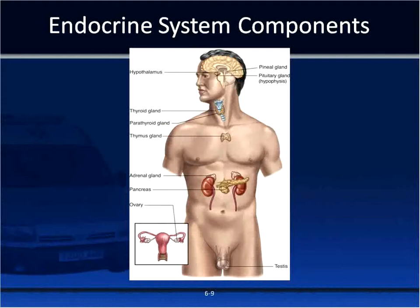and stimulating appetite. The pineal gland is located near the center of the brain. It's responsible for producing melatonin, which plays a role in regulating daily rhythms such as sleep. Levels of melatonin increase at night and are low or undetectable during the day.